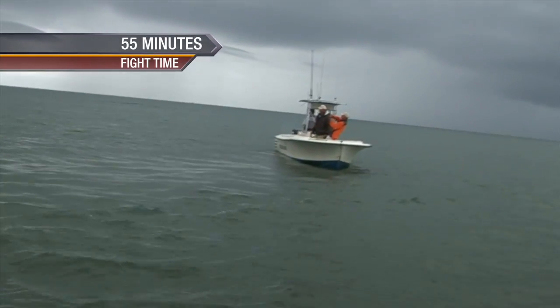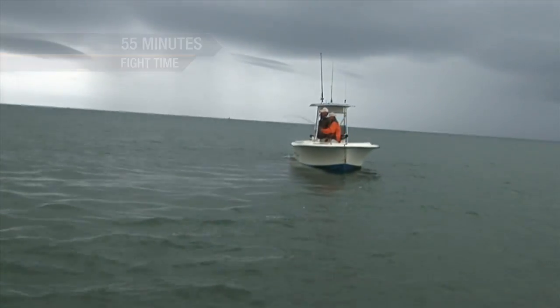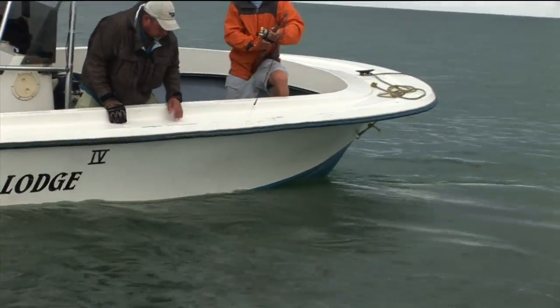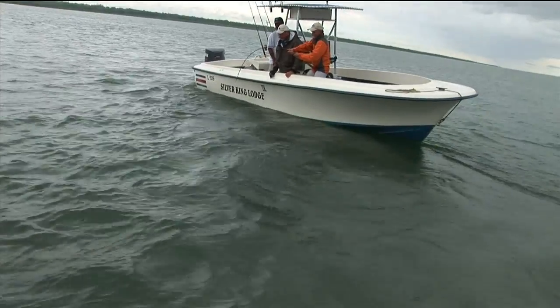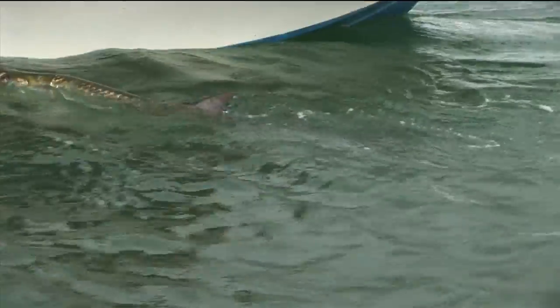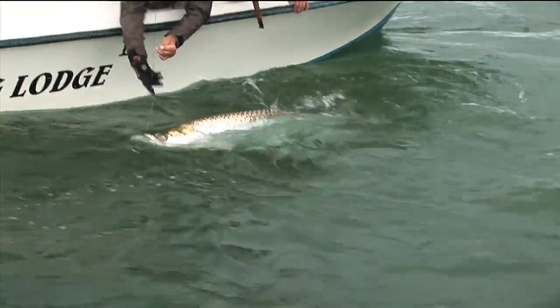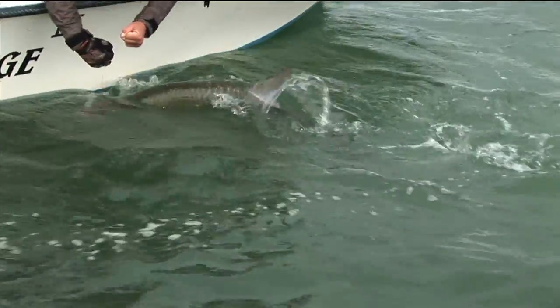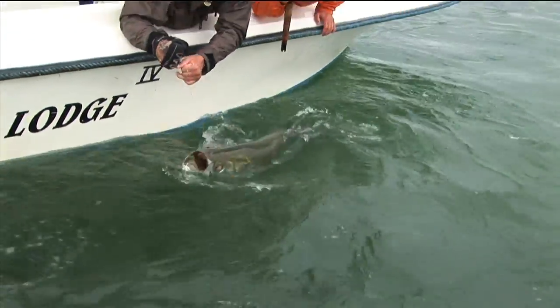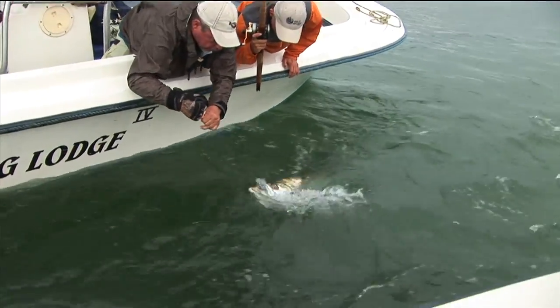Here we go. Watch the rod. Be careful. So light rod. Beautiful fish. Big fish. Look, it's in the clear water. Look at this animal. What do you think? 120 pounder? Yeah, definitely 100. Oh, look at that.